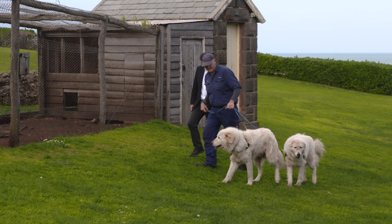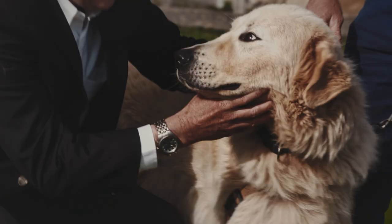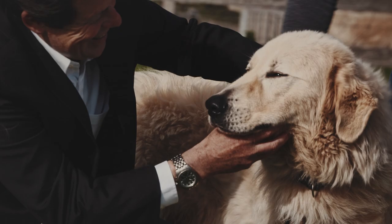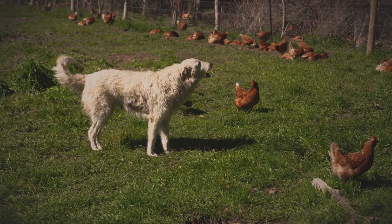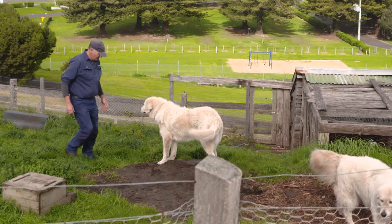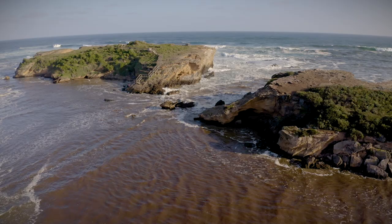They were Maremma dogs. Now, the Maremma sheepdog is an Italian breed of sheep guarding dog native to the mountains of Tuscany. These dogs are known for their thick white coats, fluffy tails and their fearlessness in defending and protecting their flock from wolves. In a world first, Maremma dogs were trained to protect penguins rather than chickens or sheep. They were placed on Middle Island to protect the penguins from foxes during the breeding season.